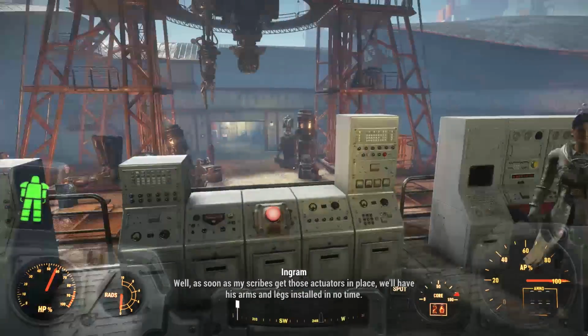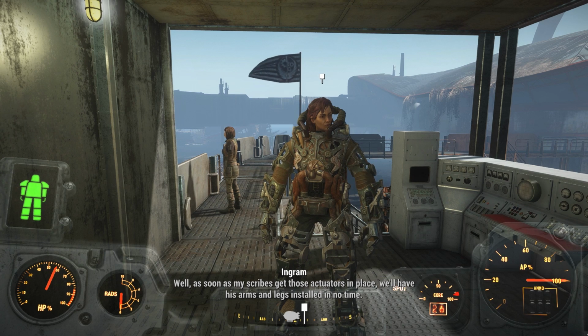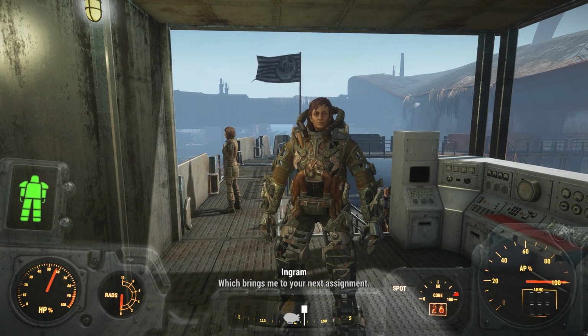Towards the end of the long quest line, Liberty Reprimed, Proctor Ingram sends you to the glowing sea to try and find the Sentinel site to recover the Mark 28 nuclear bombs.